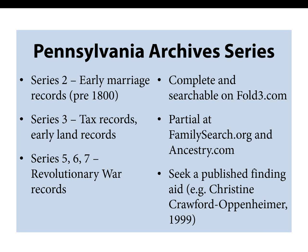For example, Series 2 includes early marriage records and some early church records. The third series is a bonanza of tax records and also has early land records that establish your ancestor in a specific time and place. The 5th and 6th series are mostly Revolutionary War records, although you will find some War of 1812 materials in these volumes. A few church records are included in volumes in the series 5 and 6. The 7th series is an every name index to the 6th series.